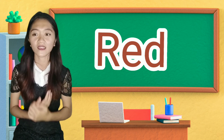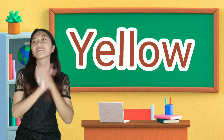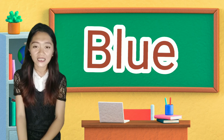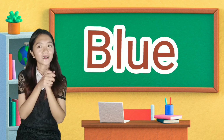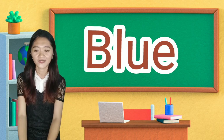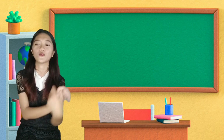Apple has color red. Okay, next naman is the color yellow. Okay, Patricia. Very good, it's banana. Banana has color yellow. And the next, the blue. What are the objects that have color blue? Sino pa dito ang tinawag ko? Sige, Jimin. Very good, blue car or blue toys. There are a lot of toys that have color blue.